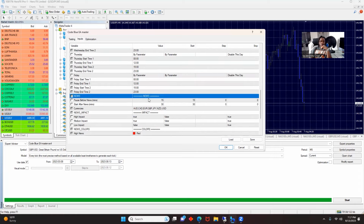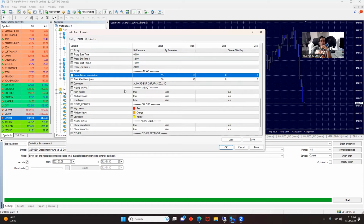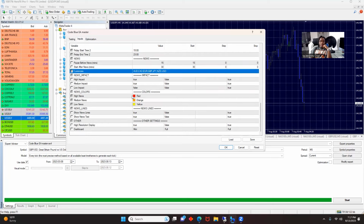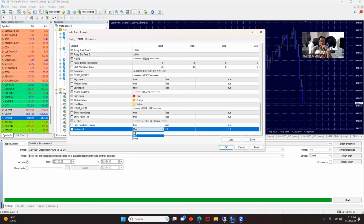Okay, guys, we have news that's already incorporated. The news filter is already incorporated in the bot, right, for these pairs right here. High impact news, medium impact news, low impact news. We have our red, orange, and yellow folders, of course, and we have our dashboard.